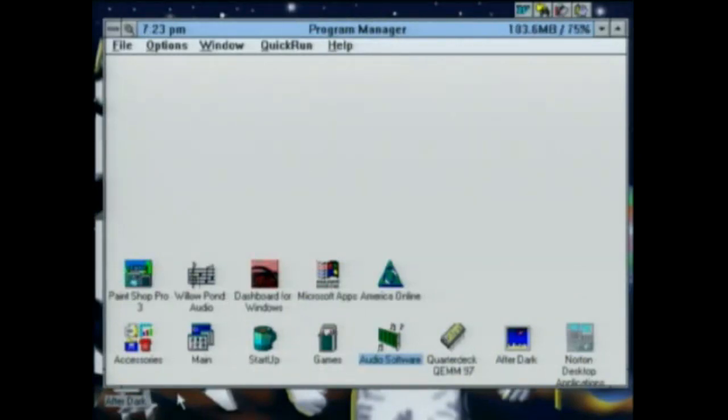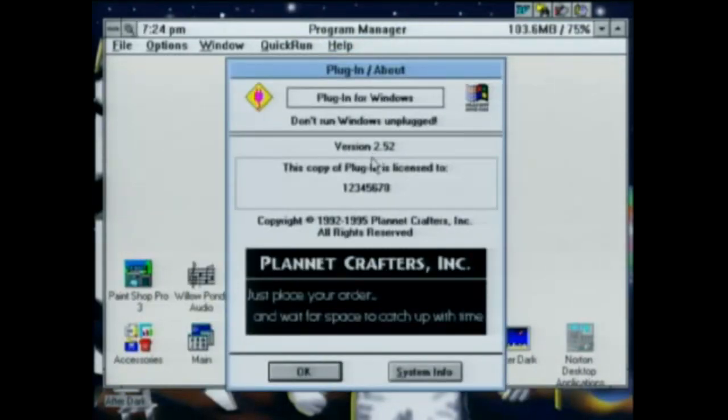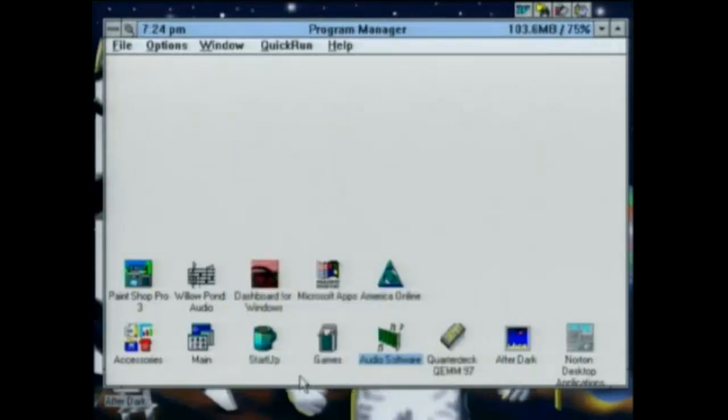Now the first thing you're probably noticing is that Program Manager looks a little bit different from what you're probably used to. Well, that's because I am taking advantage of some features in a little program known as Plugin for Windows. A very, very nice program that really enhances the Program Manager in Windows 3.1. It was manufactured by Planet Crafters. This is version 2.52 from 1995. I assume this is the last version. And pretty much what it does, well, you could have custom icons for your program groups.